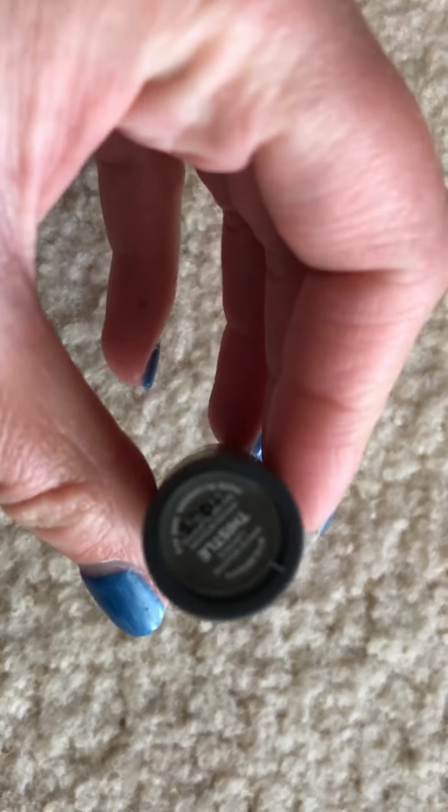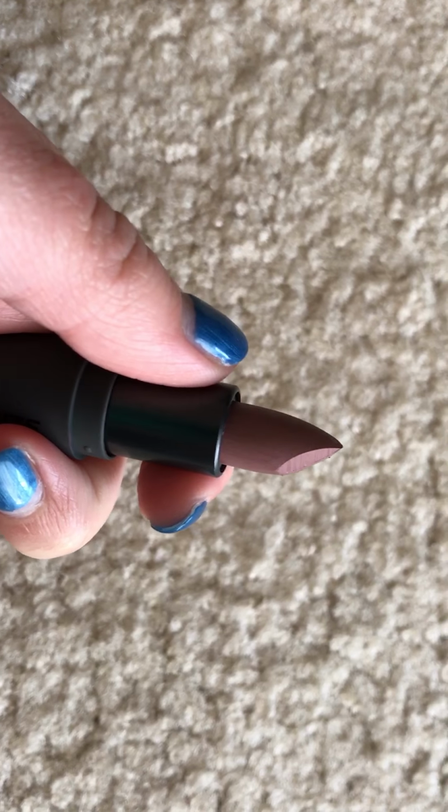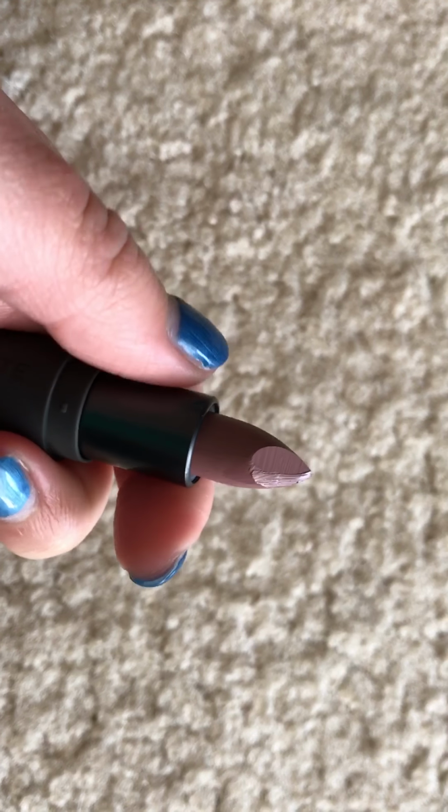So let me show you. Okay, this one is in Thistle. So let me open this up and show you what this one looks like. This is a beautiful color. I don't think I've ever had anything like this exactly.